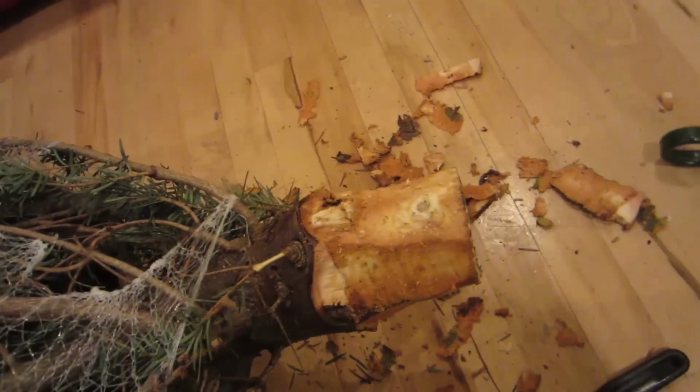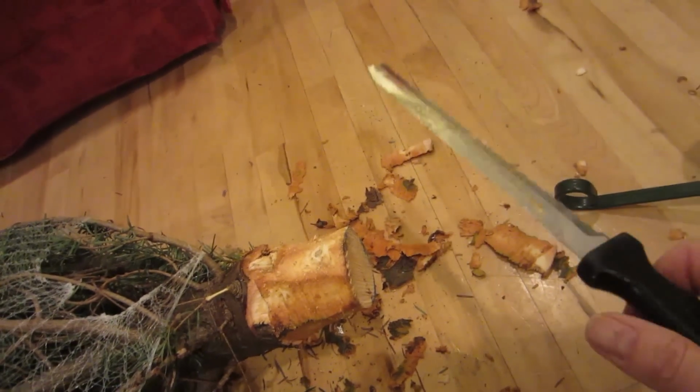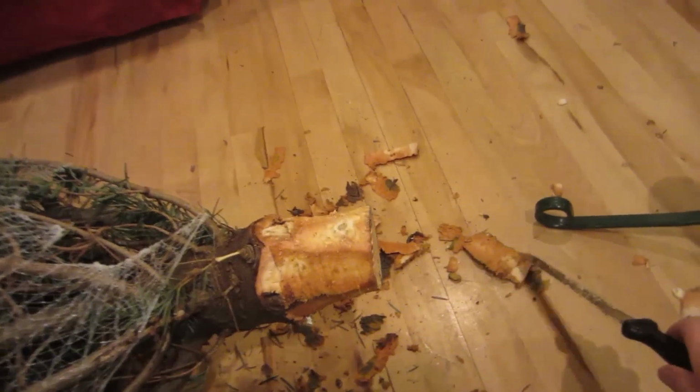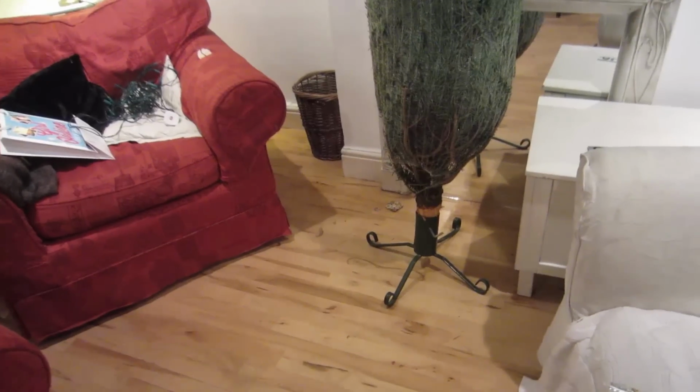And you've just got to trim the bottom of the tree to fit in the stand, so I'm probably using the wrong tools, but I've got an old serrated knife and it's quite soft actually. I think I've just about cut enough off to fit in there. Well, I think I've succeeded in fitting it into the stand. The stand's a little bit bent, so I don't know if Ben can fix that.